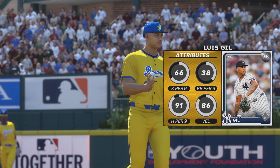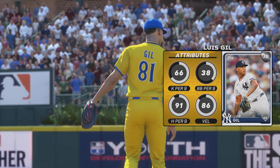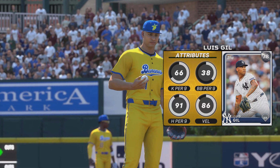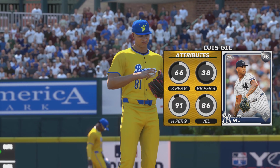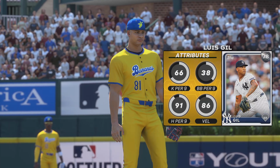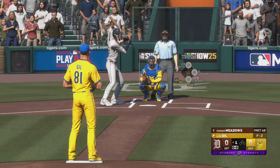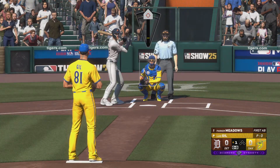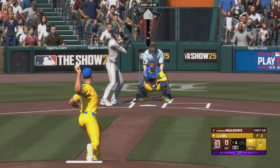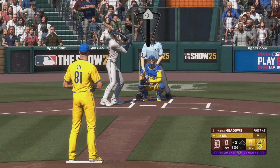So just about set now, and toeing the slab, Luis Heel. Try to stay back for that power changeup. The speed differential between the fastball and the changeup is huge. Hitters have a hard time staying back. And now the center fielder, Parker Meadows. And that misses. And we're underway.